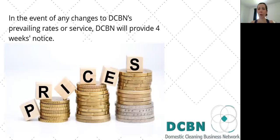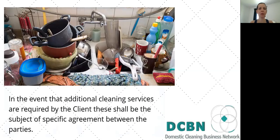Price changes as well. No one likes it when prices go up, and many of you will have been putting your prices up with the national minimum wage increase. Make sure that you agree how much notice you're giving on prices and stick to it. It's not fair on anyone if you go in, agree work with them, and then come back afterwards and say, well, actually it's slightly more than what we said it was going to be. So always ensure that you agree how much is being paid and how much is due to be paid before the actual job starts, and give as much notice as you possibly can.